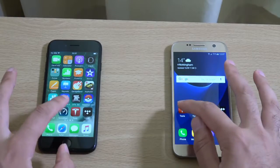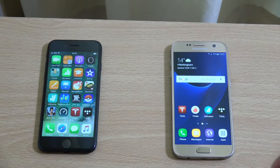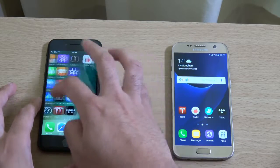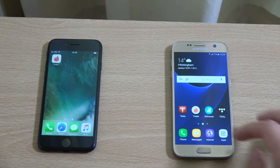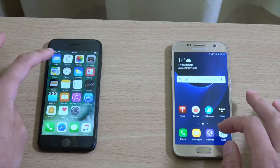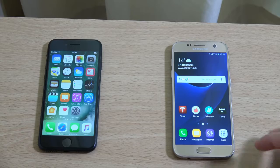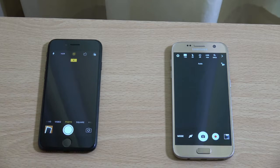So let's see. So far it looks like the S7 is a little bit ahead here maybe. That was quite similar. Let's have a look. We got Tinder. S7 again. So let's see. What do we have? We have this. Go. So the S7 is doing quite well here, much better than I actually anticipated. I think that was the iPhone for the camera.